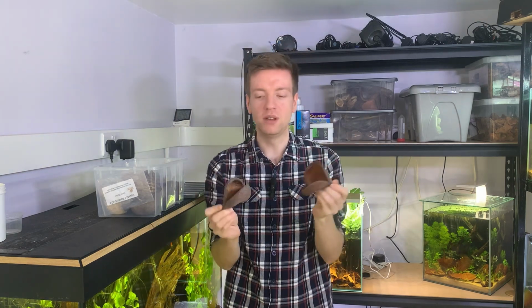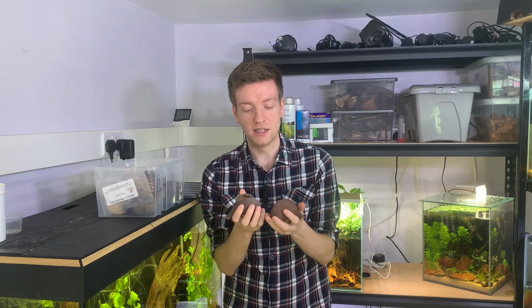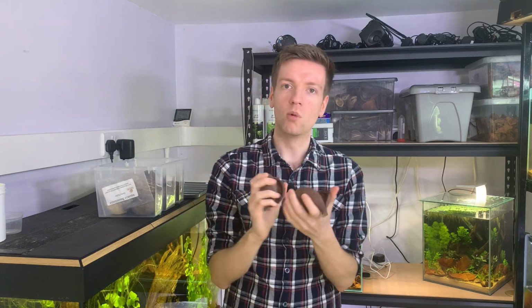So if you need a specific size opening, they do close up when they boil and saturate, so they won't be exactly this size, but obviously they're not going to fully close or anything like that. So yeah, if you want a certain shape or size, message your retailer and see if they could send you ones that have a slightly smaller opening if that's what you're looking for.